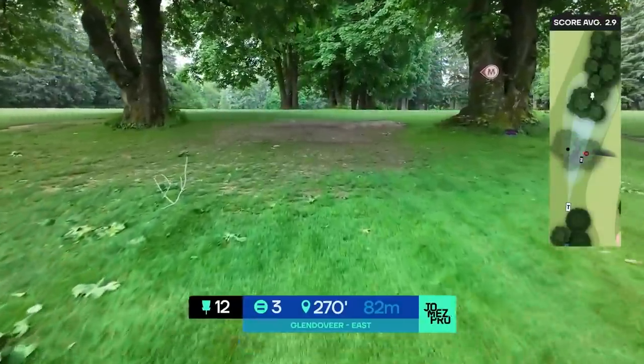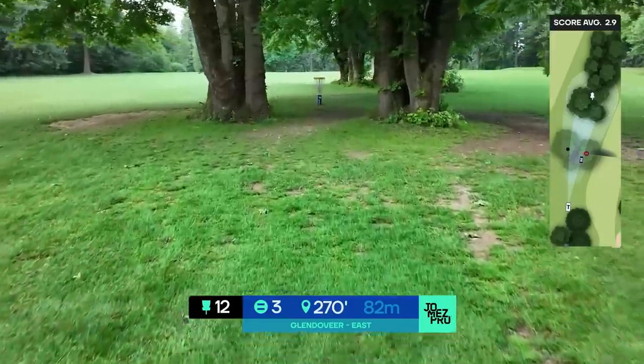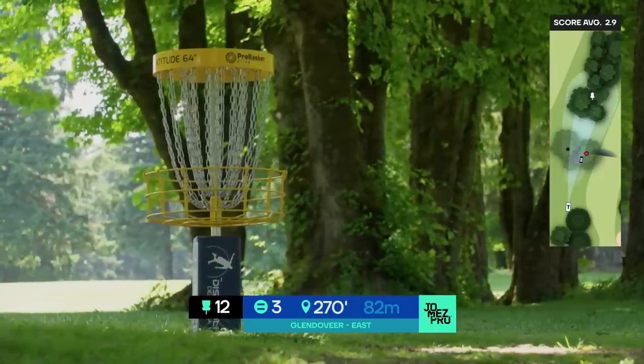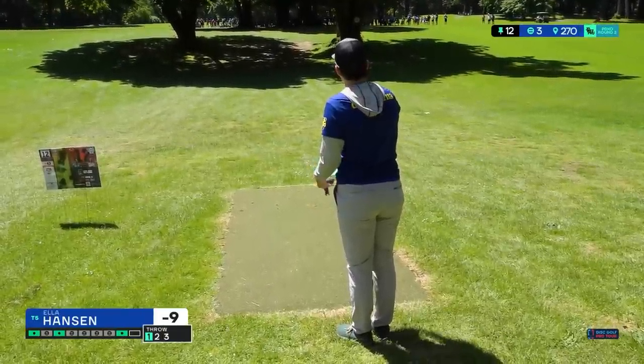12, 270 feet, par 3. Pretty straightforward. There is a mandatory to the right, but that's pretty wide. Not really a route anybody's dying to take. You want to throw, honestly, a fairway. A neutral fairway to kind of push through the trees, or you can try and throw something a little more stable, give it some anhyzer and let it flex around the tree.